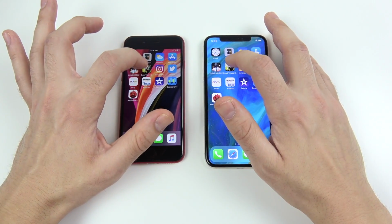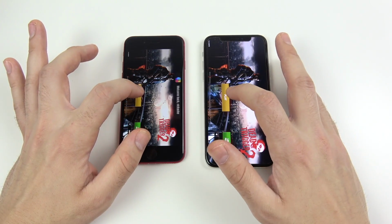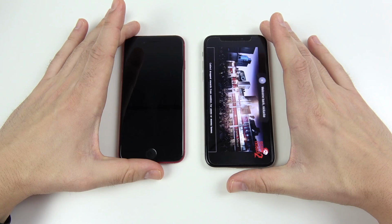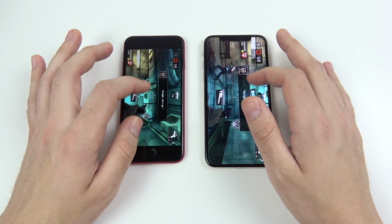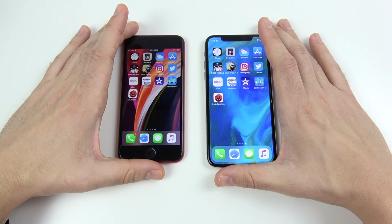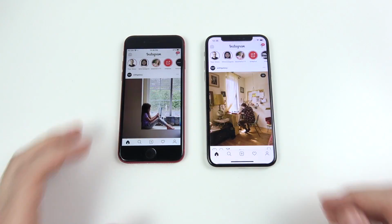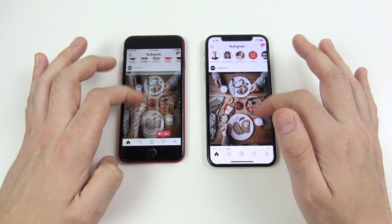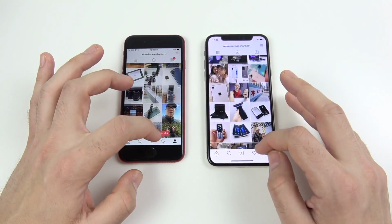We'll go into Dead Trigger 2, but I don't think that's gonna bother most people buying this because it's $399. We'll hit play and we'll see which one can get into this game first. Looks like the SE says not today, iPhone 10. And so the iPhone 10 slower so far in a lot of this content. We'll go into Instagram, 3, 2, 1. And see which one is quicker, SE or iPhone. Yep, SE again.